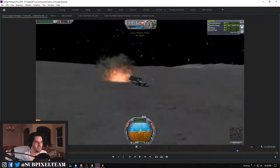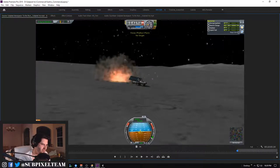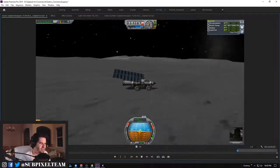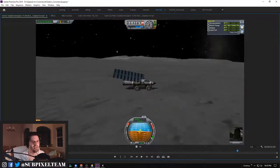Was it adjusting the throttle? Wait, can you tilt it? Not that way? Oh, no. Oh, my God, it's gorgeous. There it is. Oops. The fuel tanks are dragging on the ground. Why does this make a hard cut? Okay, I think we're good.